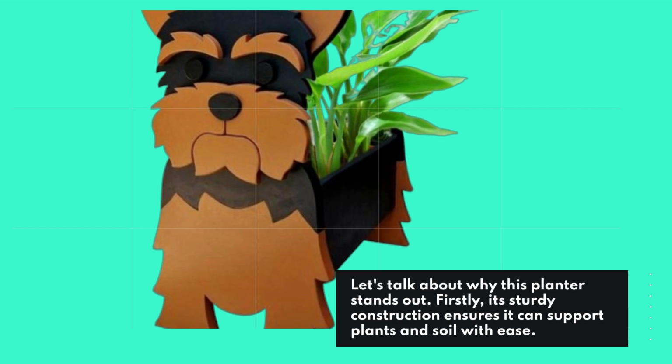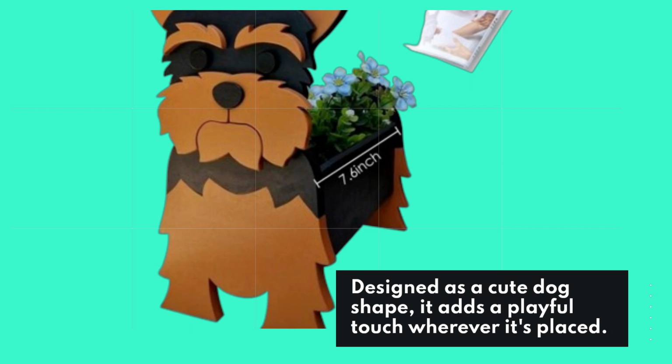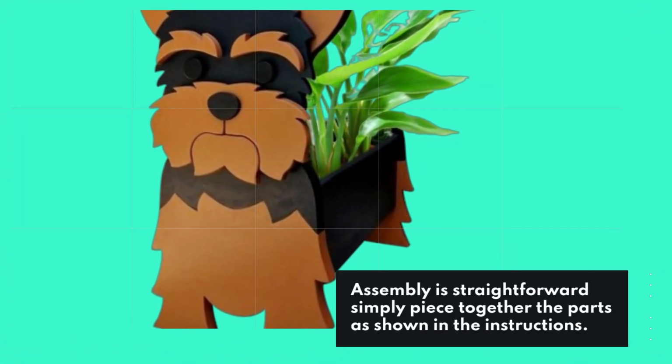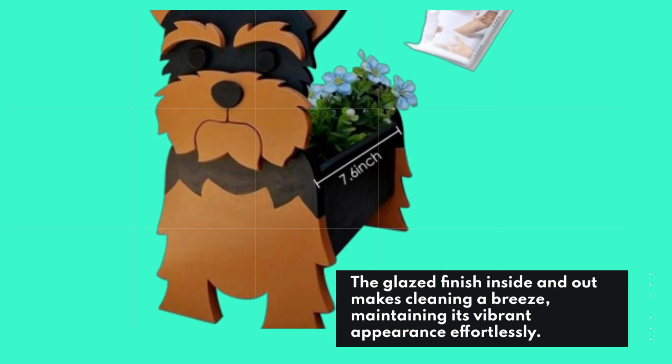Firstly, its sturdy construction ensures it can support plants and soil with ease. Designed as a cute dog shape, it adds a playful touch wherever it's placed. Assembly is straightforward, simply piece together the parts as shown in the instructions. The glazed finish inside and out makes cleaning a breeze, maintaining its vibrant appearance effortlessly.